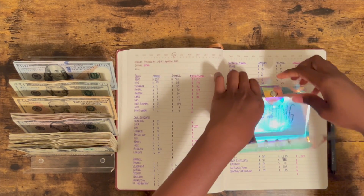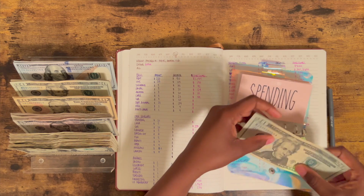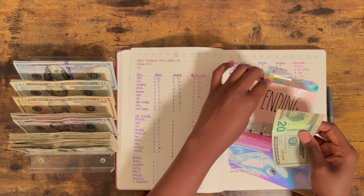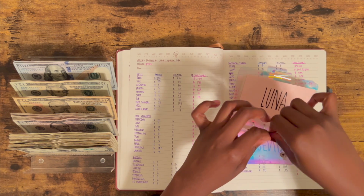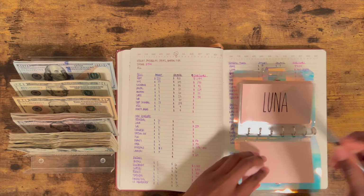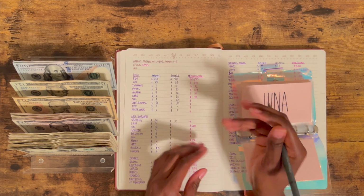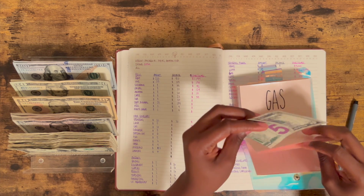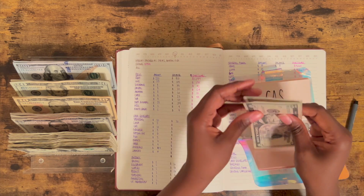So with spending, we're putting $20, so 20. Just 20. There's nothing else in that one. So 20. So for loaning, we already have $5 and we're putting in $5. So now it's $10.